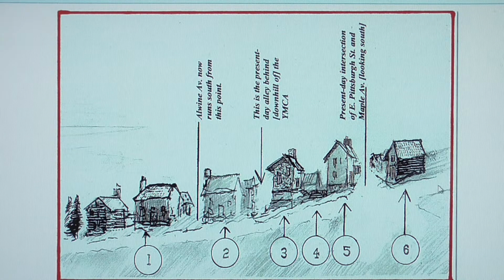Old Pittsburgh Street was not a pretty place if you read the accounts. But this is somewhere around and a bit after 1800. This is Pittsburgh Street going up the hill. This is what we now know as Maple Avenue, but it was then called Front Street. And it was called Pittsburgh Street because that was the way to Pittsburgh. And it was the main street for a while. I mentioned this as Allwine Street, but it did not exist at this point. Allwine Avenue existed later.